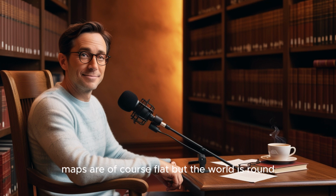Maps are, of course, flat, but the world is round. The Greeks and Romans had tried to solve this problem, but their maps weren't very good for navigation. In 1569, a Flemish mapmaker called Gerard Mercator invented a new and very simple method, and his name can still be found on many maps of the world. He imagined putting a sheet of paper around the world and then shining a light from the center of the earth through it. The different parts of the world could then be drawn on the paper.